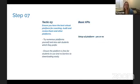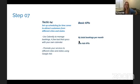Sometimes a KPI might simply be, have you done it or not? Yes. So with setting up of a platform, for example, it's a yes or a no. These are the numbers that we mentioned previously, like the number of bookings you might want to get. You could actually break this down more into number of half-hour lessons you want to book. So this could actually be more than that because we base this on 1 hour.